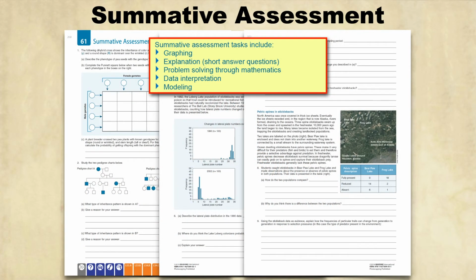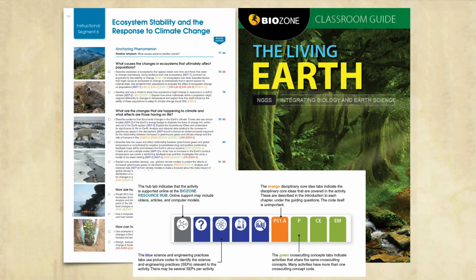The summative assessments conclude each chapter. These are a mix of short answers, analysis, collaboration, model making, and short answer questions that enable you to meet in part or in full the performance expectations. We have a number of design features that allow you to recognise the pedagogical innovations in our products. We communicate these in 3 main ways: through the teacher's introduction, which is in the teacher's edition, through the tab system, and through the resource hub.